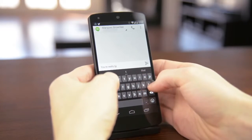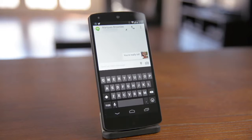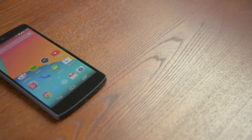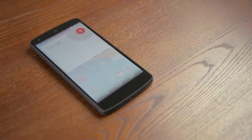The Hangouts app has now been upgraded with SMS support, which works, although it would be nice to have better integration, and Google Now is just a quick swipe from the left on your home screen. Like the Moto X, you can say, "OK Google" to launch a voice search, although I quickly turned this off.